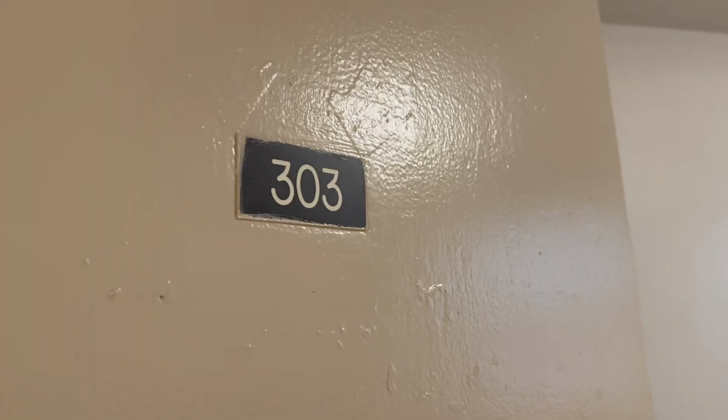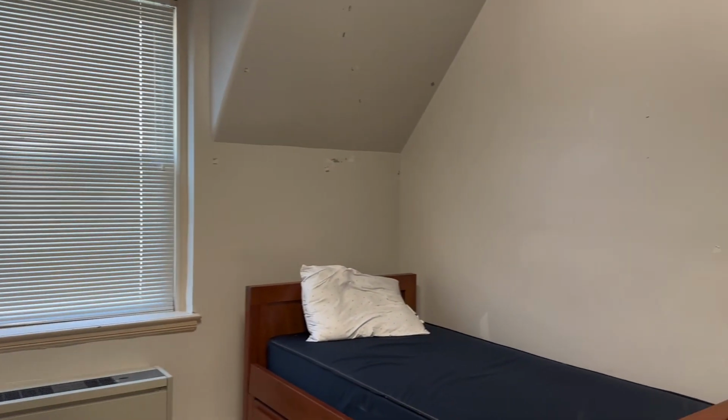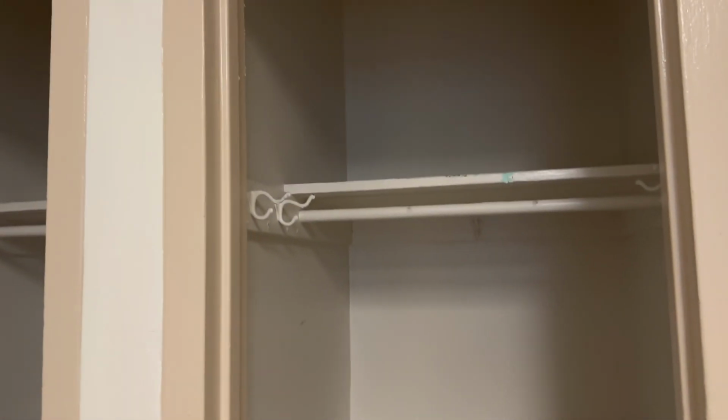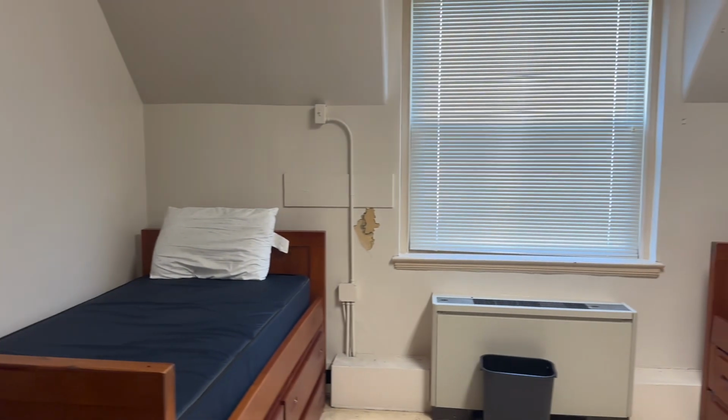For reference, here's a video of my room. And here's a video of a standard size room.